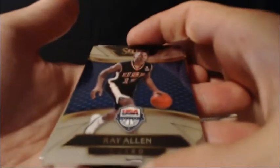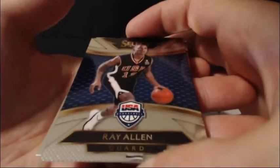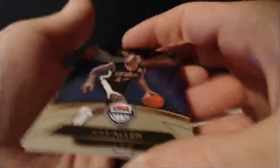Last pack, box 5. Dummy, USA, Ray Allen insert. Milwaukee, former Bucks, then the Celtics, then the Heat. Alrighty, on to our last and final box, box 6. Good luck, everybody.